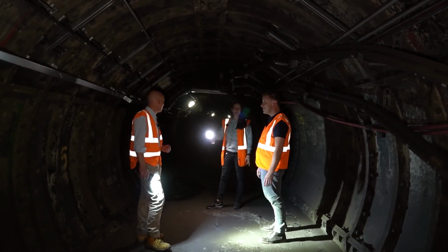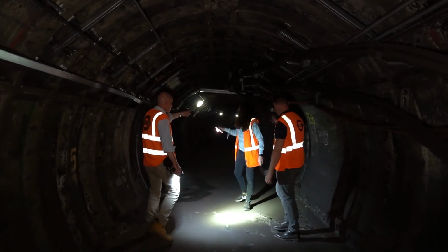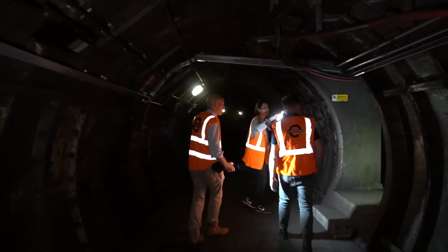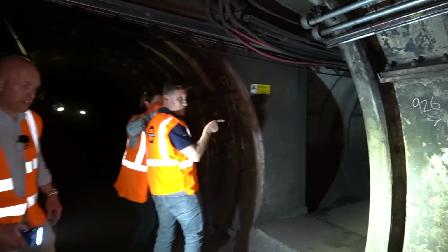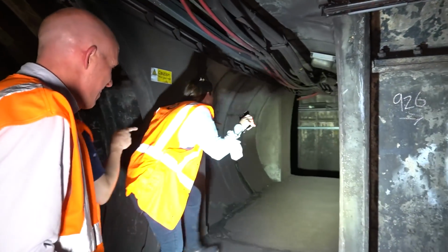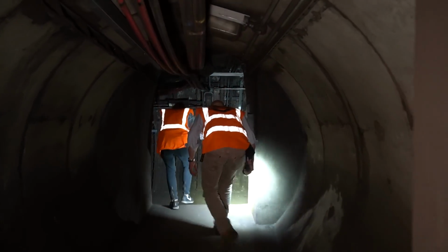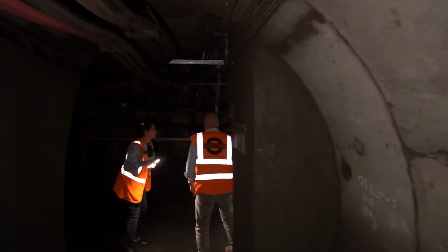That's phenomenal. It's great. And, well, we should carry on a little bit down, because just through here, we can hop through and into the other tunnel. Mind your head. This is a cross passage. That's quite cheeky, isn't it? Great, isn't it? Are we going to go in there? Yeah, of course we are. Just duck a little bit as you come through. Mind the steps. Two steps, guys.